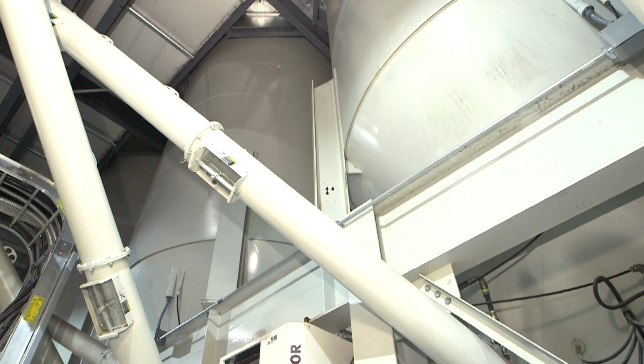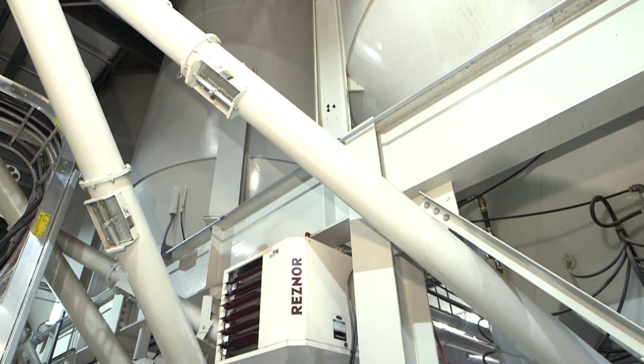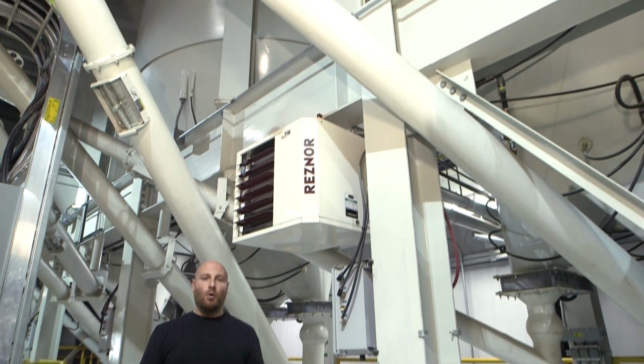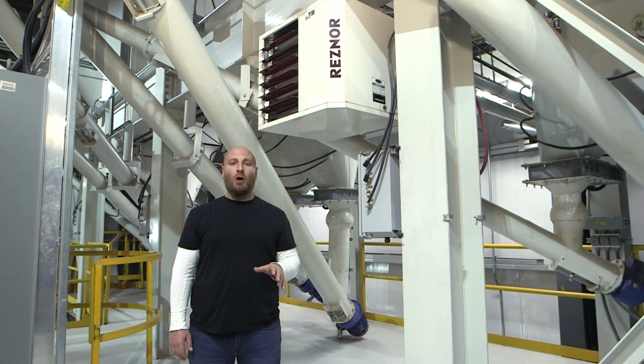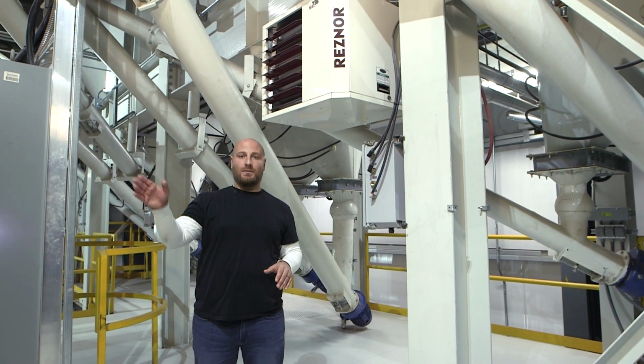These cement silos above hold and store Portland Type 1 cement. This cement is then screwed by an auger conveyor into the mixer.